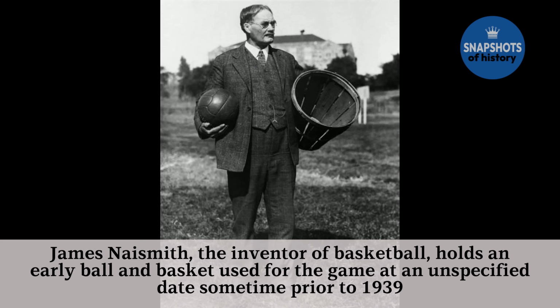James Naismith, the guy who invented basketball, is holding an old basketball in a basket. This was a while ago, before 1939, but the exact date isn't known.